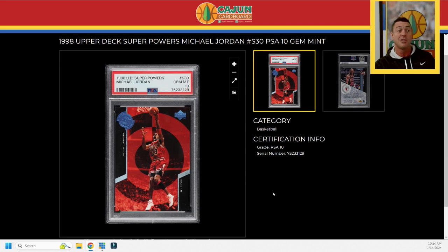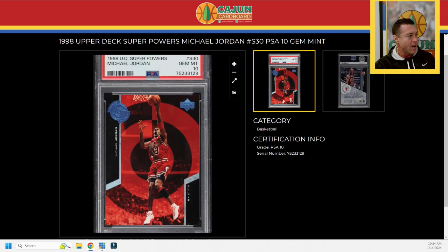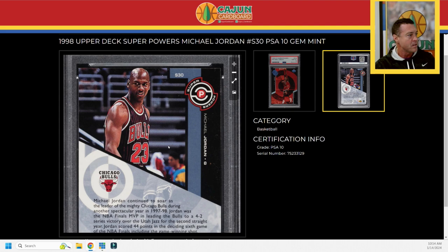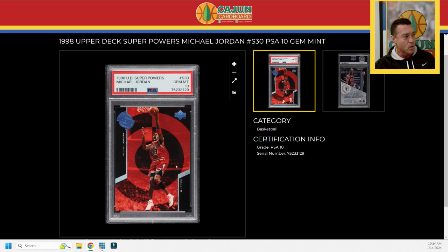I was really shocked at how cheap this card was. I like it. It's 1998. Of course, they made a bazillion Jordan cards in 1998, as you guys know, and we've talked about ad nauseum on this channel. I like the little blue foil Superpower stuff right here. It looks like they could have made this card die cut. This is just the base Superpowers insert. Just featuring MJ on the back with his black pinstripe Bulls uniform. Just sort of got the bullseye in the background. Of course, Jordan shooting a left-handed layup in the foreground.